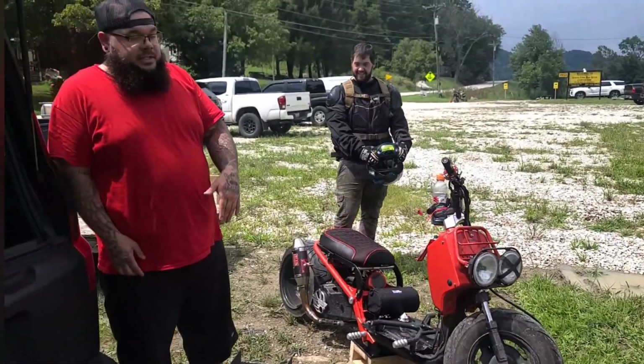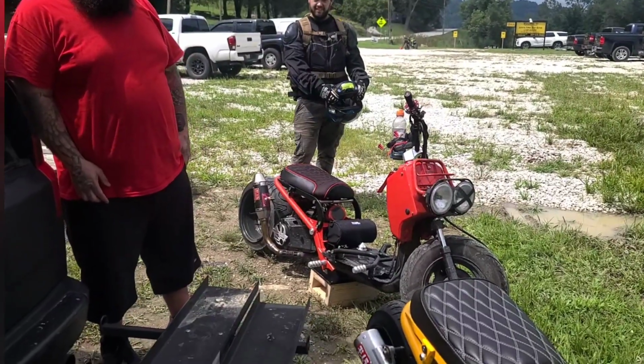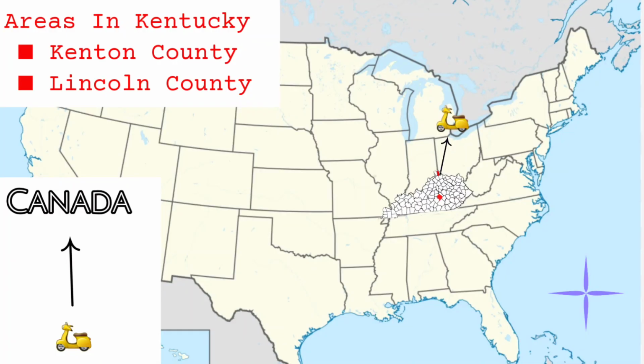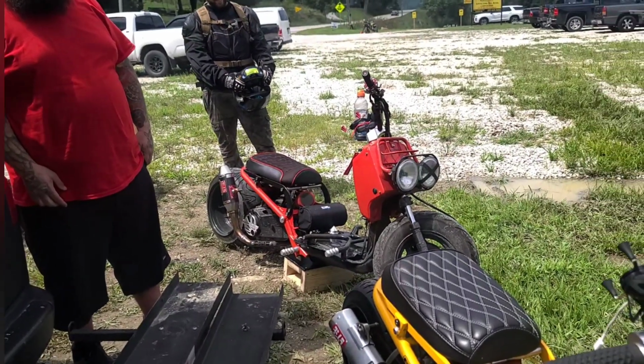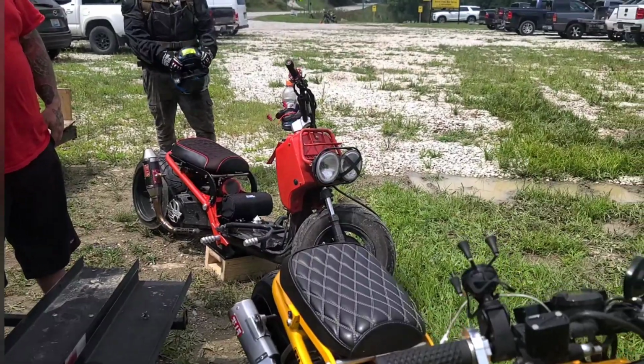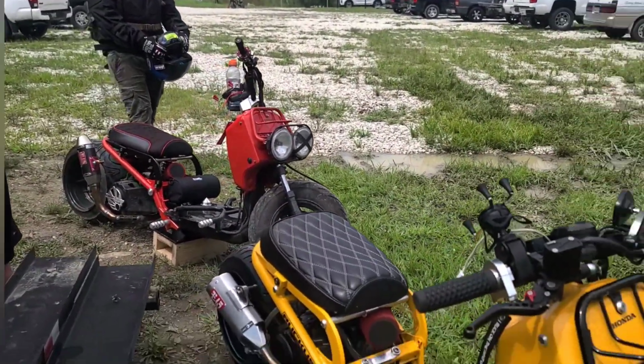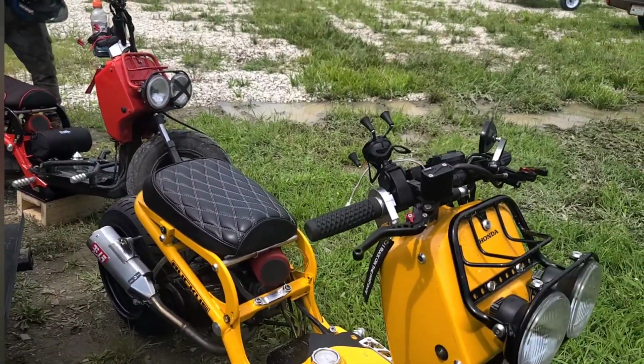Spring, if we can get these tuned out next spring, we plan on taking them to Toronto, Canada. Awesome. So it's about 640 something miles. We got to plan some. We're from Stanford, Kentucky. We're from Lincoln County. That's one of the first original counties from the state. We might have to get together. Absolutely. We got several Ruckuses in my garage. The more Ruckus, the better.